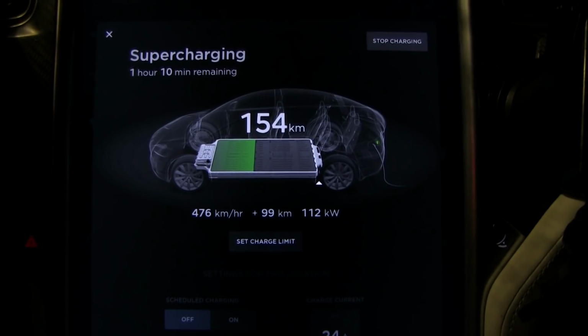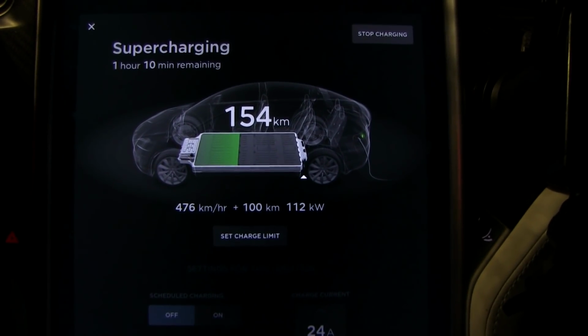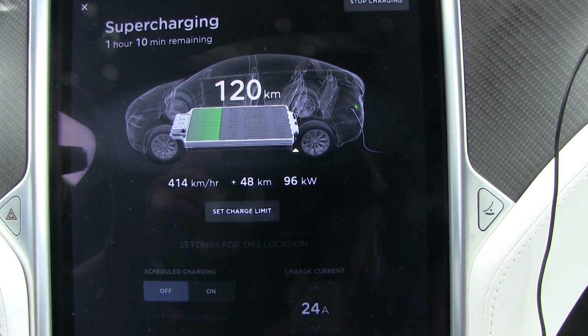And then eventually there was a problem with the car after 116,000 kilometers. I got a new battery and magically I was getting 118 kilowatts again for a while. And then after I drove 40,000 kilometers, the nerf kicked in again, and it was restricted to 95 kilowatts.